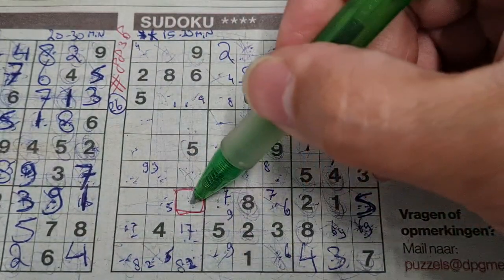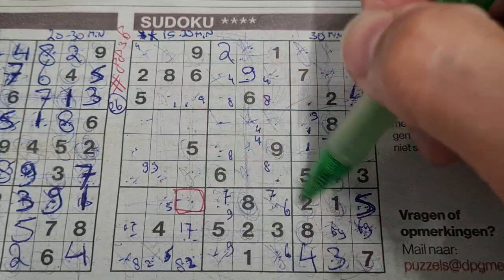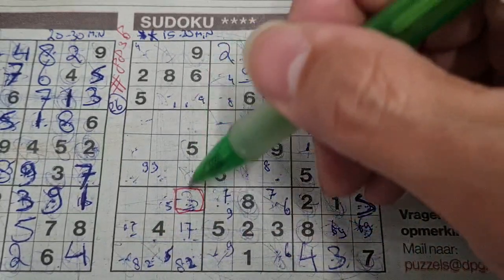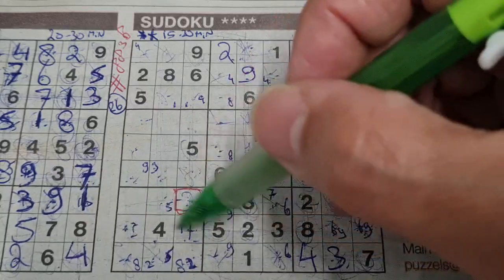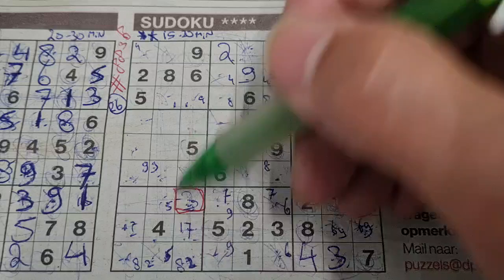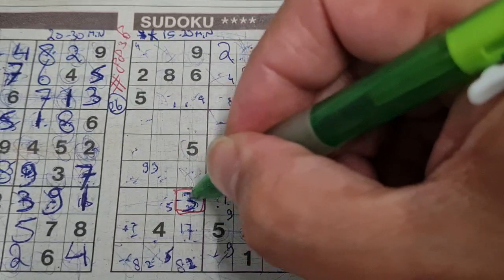This box can be a 1. We have a 1 here. Can be a 2. Should be a 3. Can be a 4. Can be a 5. Can be a 6. Can be a 7. We have a 7 in one of those two boxes in this big square. Can be an 8, can be 9, yes, definitely a 3.